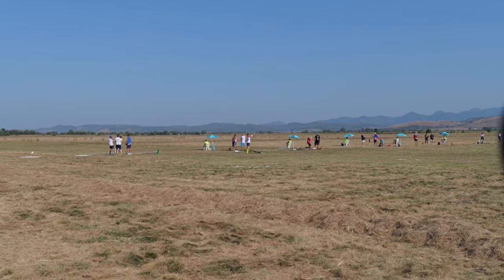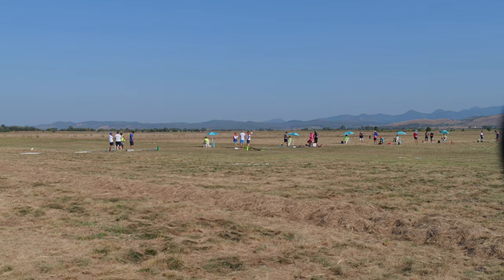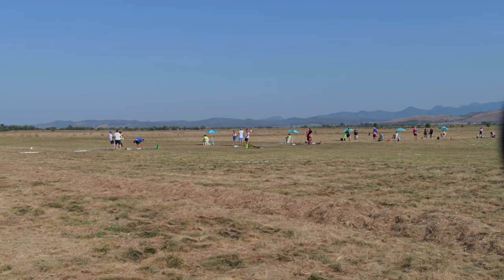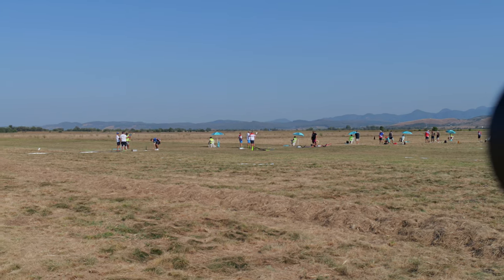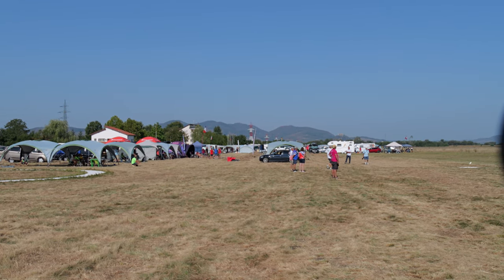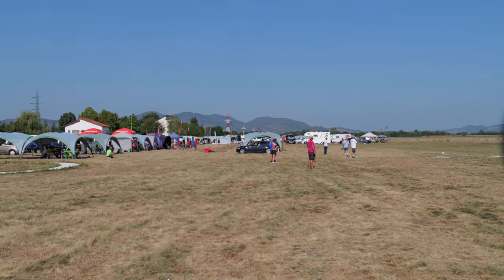It's Saturday at the European Championship FFJ and we are waiting for the third flight of the junior fly-offs. As you can see, there's barely any wind, about 1 to 2 meters per second. It's 10 a.m.